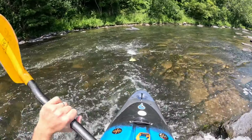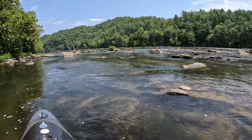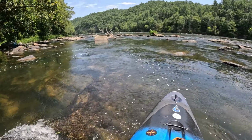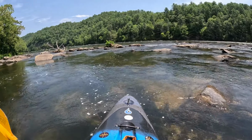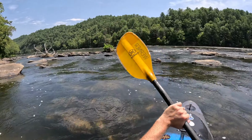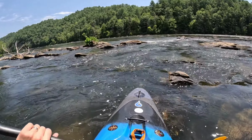This kind of rocky, small, rapidy section here, you had to be really meticulous in finding your line through here because there wasn't a whole lot of flow. Like I said, the water levels were pretty low, but there was enough, and you might do a little scooching through here, but you can make it through if you're picking the right lines.